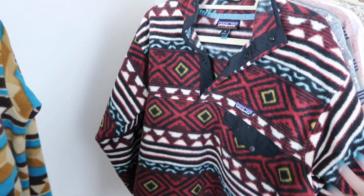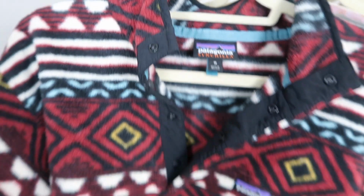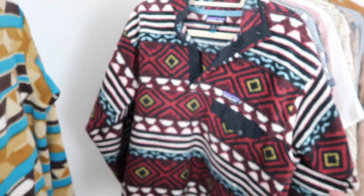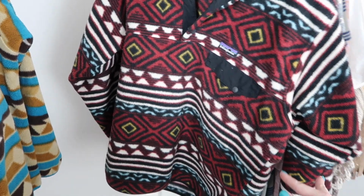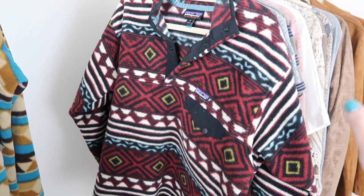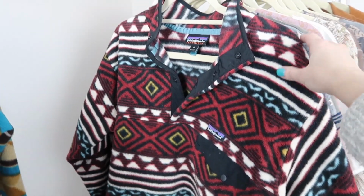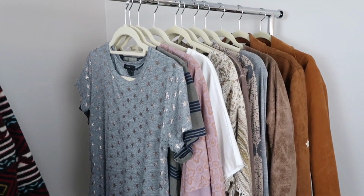And then I picked up another Synchilla Snap-T Patagonia. This one's a size medium, but this one I'm keeping for myself. I thought I would just show you because you guys always want to know what I'm keeping for myself. And this one is a little bit more worn. It has a little bit of wash wear, it's not really pilling, but I don't really care. To me, it's just an oversized comfy fleece. So I'm keeping that one. So those four items are from Plato's, and then all of this stuff I got at Goodwill.